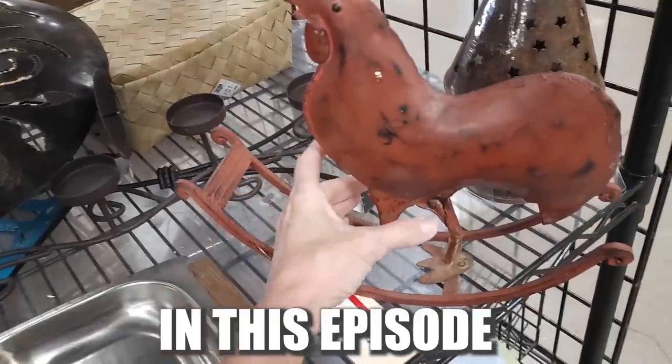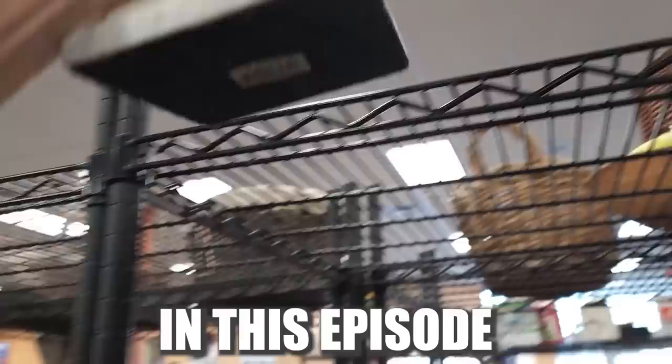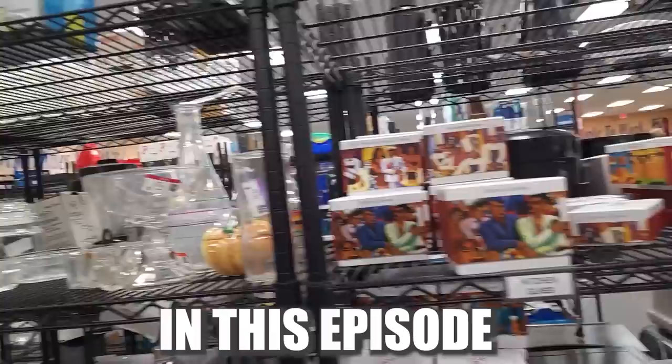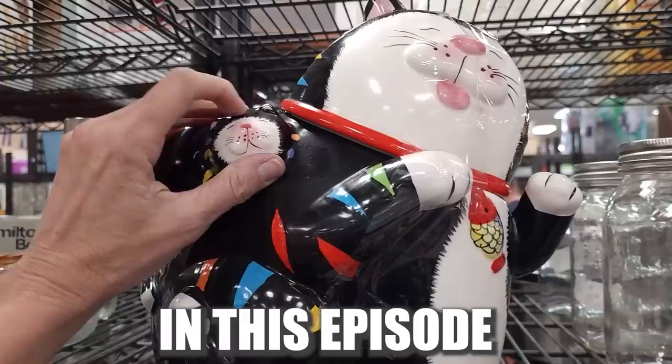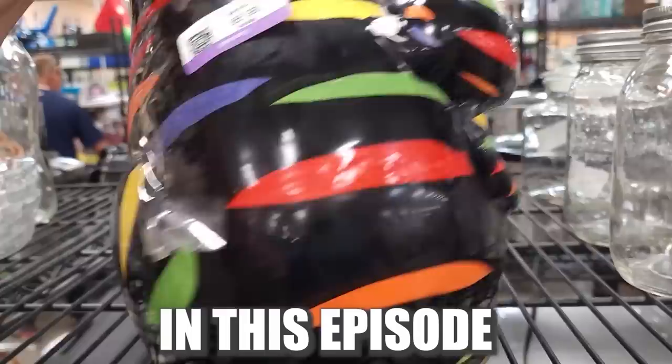Look at this rooster. It's a rocking rooster. I don't think he's old. Always look up. It's still here. Not quite as much as there was before, but oh my goodness, look at this guy. Look at this cookie jar. There's a little ding on his ear right there, but it's not bad. It all comes down to price. It's weird. It's a phase I'm going through.